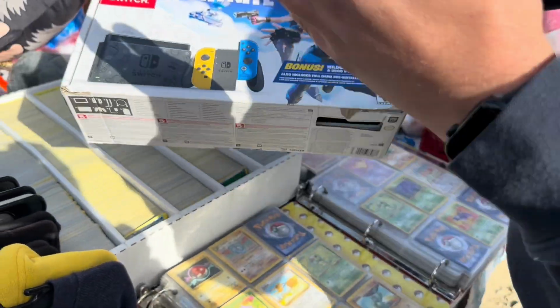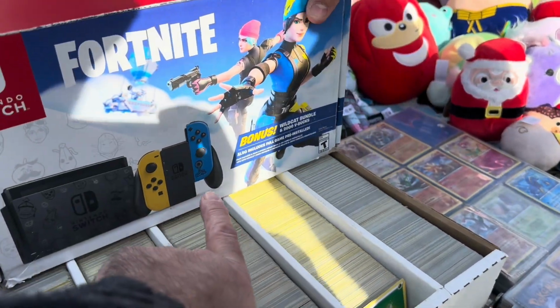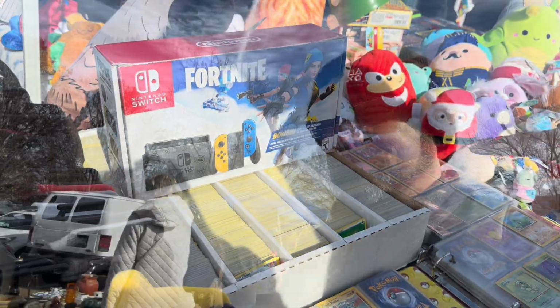Oh man. So they were removing it already in the box. Yeah, they're taking it out. That's why it's gone. Someone ate it. That's awesome. That actually was a pretty good deal, even with the missing Joy-Con. $160 for a Switch. Not bad.